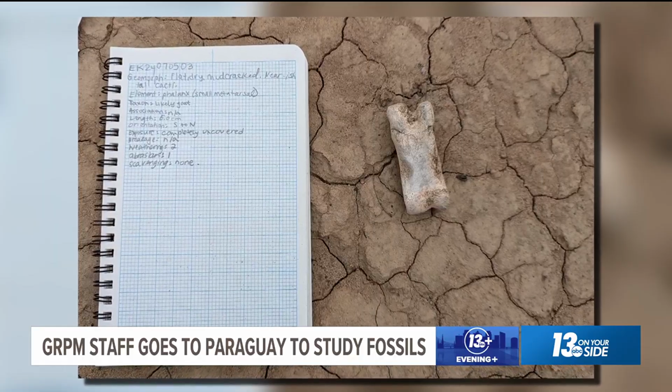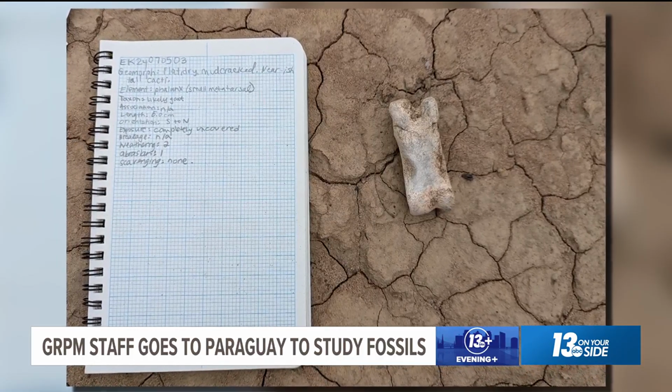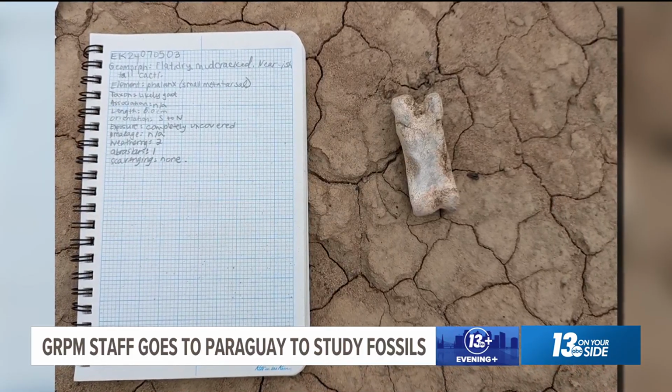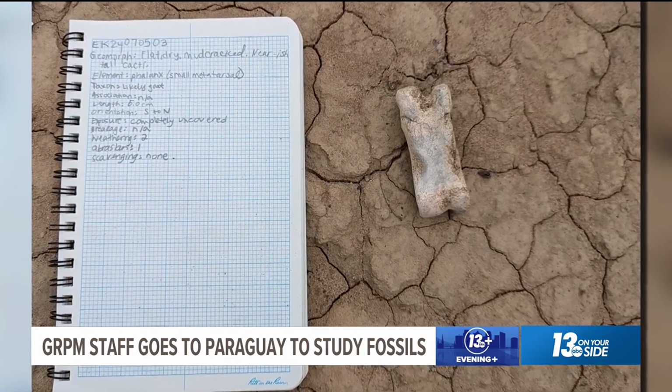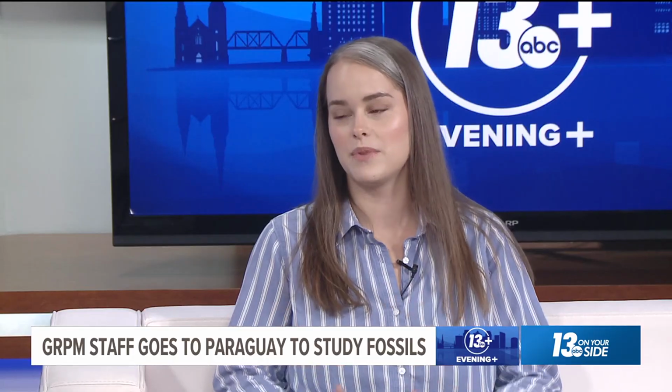Basically, we're studying future fossils, the remains of organisms, their bones, as they're being preserved right now in this river. The goal is, and we're already starting to come to some interesting conclusions, to help paleontologists better interpret what has been found in ancient environments that are probably similar to the river we're studying in Paraguay. Yeah, really interesting stuff.